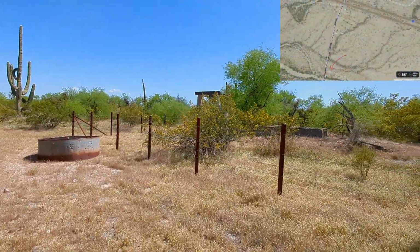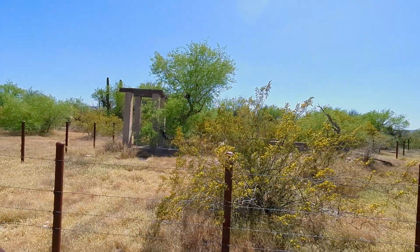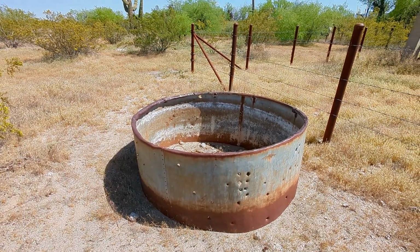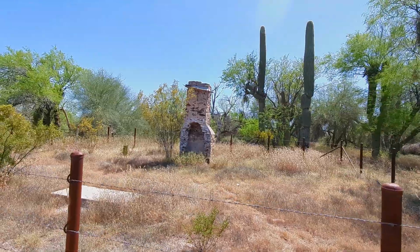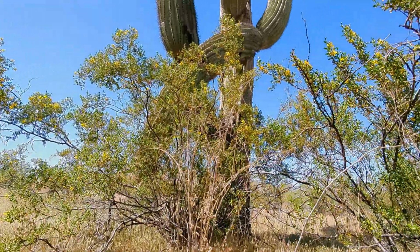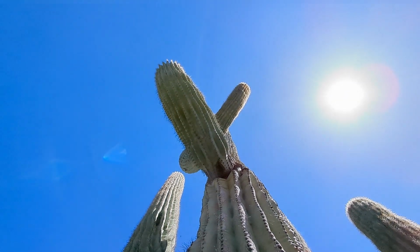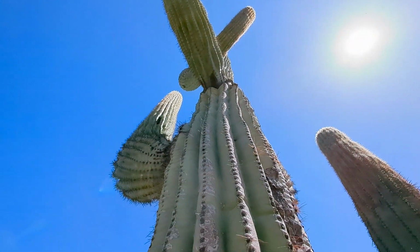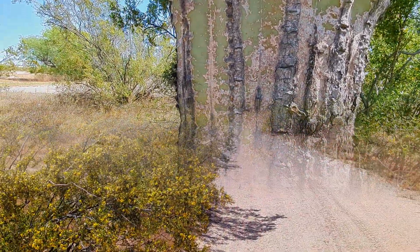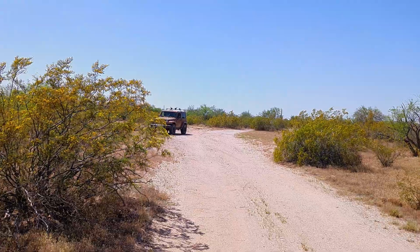Take a look at this. About a quarter of a mile from the gate and nestled against the first wash crossing is a cool old homestead site. Let's take a quick look around before we continue deeper into the desert. Time to head on back to the Mobile and get on down the road.